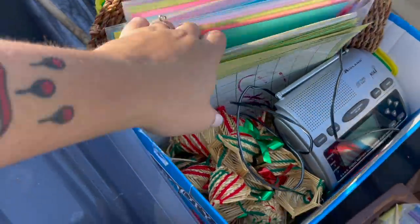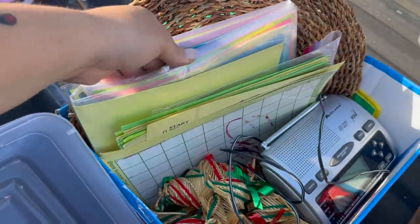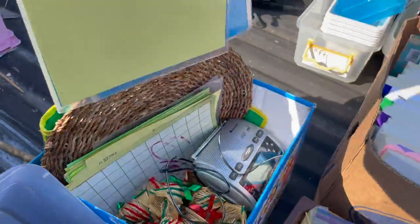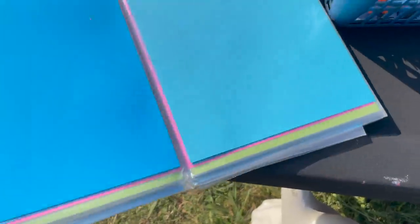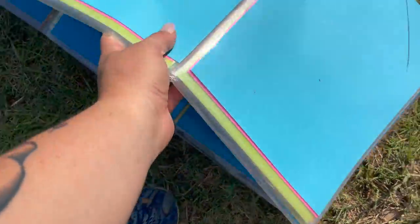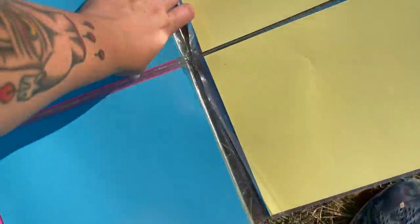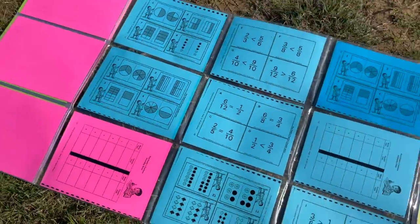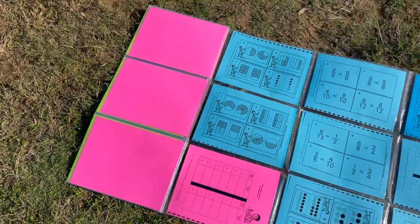Over here, we have all this laminated stuff, and I don't know what this is either. Let me pull it out and see. What is this? I thought they were something from the bulletin board. Okay, let's put it on the ground and see what it is. Y'all probably already know what this thing is, don't you? Let's see. Oh, okay. Huh.